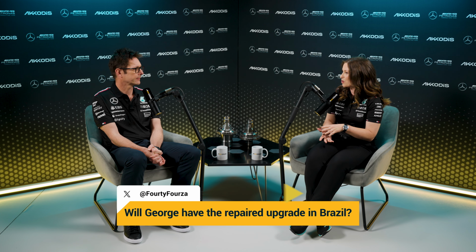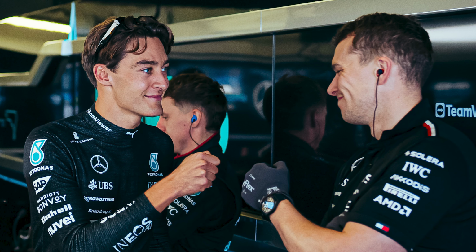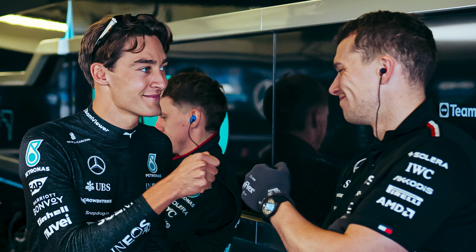So next question, will George have the repaired upgrade in time for Brazil? Well, we're certainly hoping to achieve that. There's a lot of work going on here at the factory. That floor came back after Austin. It'll be on its way to Brazil any moment now, actually. And we're hoping to get that at the track on Thursday, ready to go onto his car. So all the plans are to achieve that, and we're confident that we'll be able to deliver.